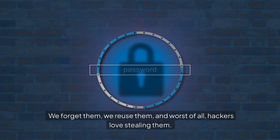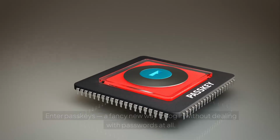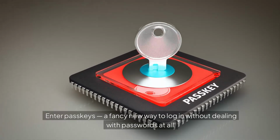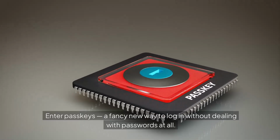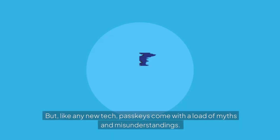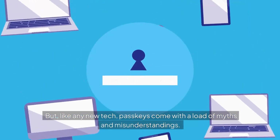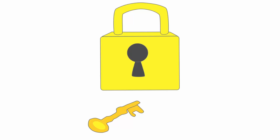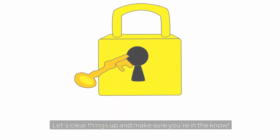Passwords are annoying. We forget them, we reuse them, and worst of all, hackers love stealing them. Enter Passkeys, a fancy new way to log in without dealing with passwords at all. But like any new tech, passkeys come with a load of myths and misunderstandings. Let's clear things up and make sure you're in the know.